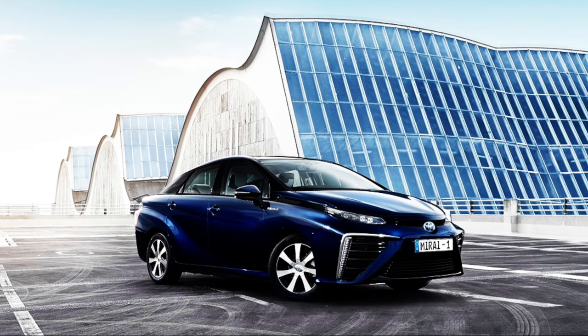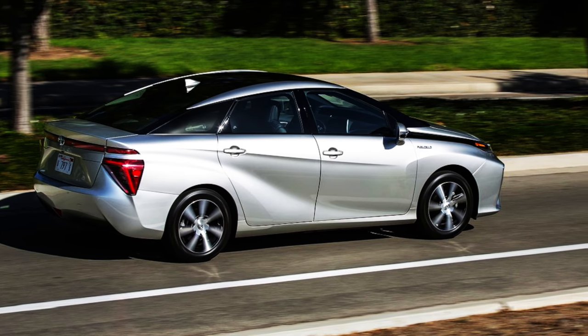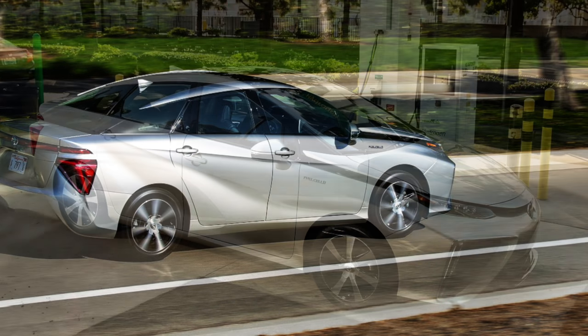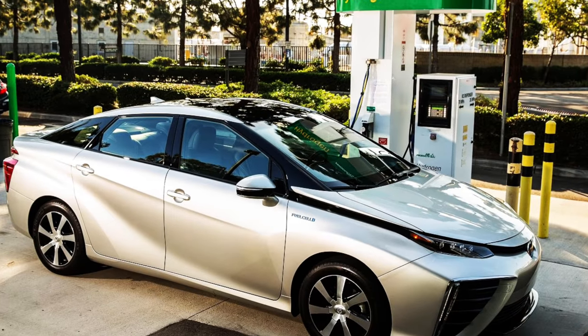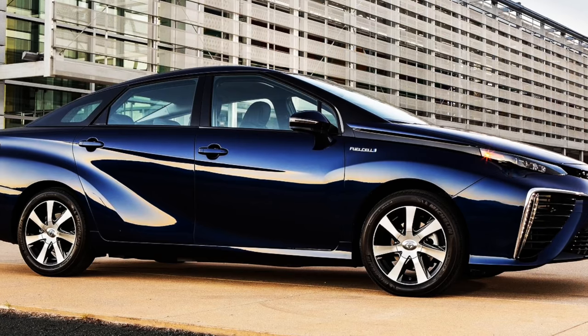And it's a fun car. It's an interesting car. The technology is rock solid, and that's actually pretty amazing. It kind of blows my mind that I'm driving a hydrogen powered vehicle. That's, you know, back when I was in school.